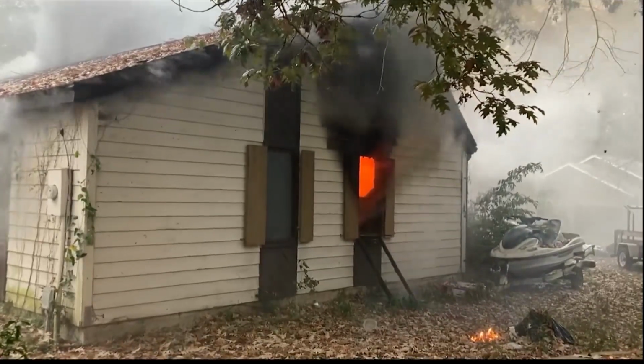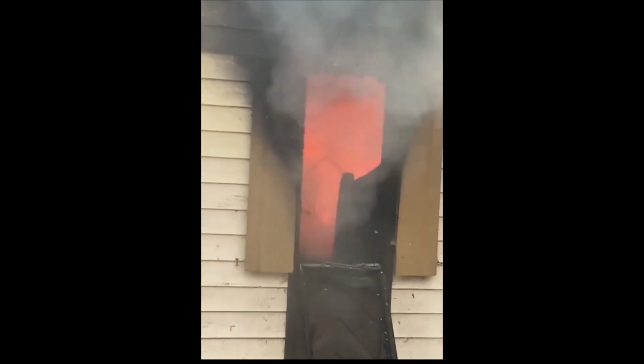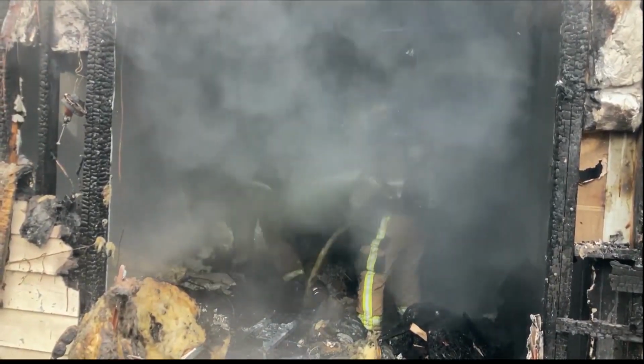This is what Burton firefighters saw when they got to this Broad River home Friday afternoon. And this is what they heard. We made it to the door, and the homeowner stated that all of her animals were still inside. Five animals in all, so they went into the smoke-filled building to save some four-legged lives.